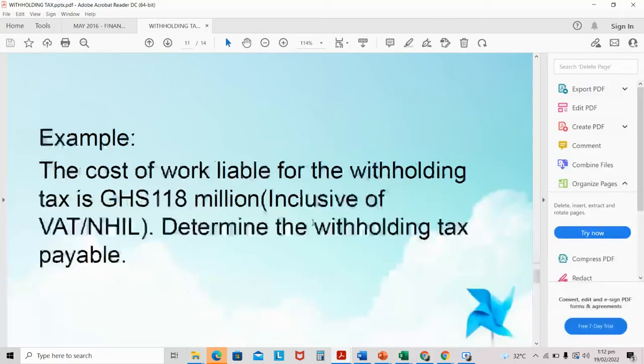All right. So we have an example here. The cost of work liable for withholding taxes is 118 million, inclusive of VAT, NHIL. So this includes all the taxes. Determine the withholding tax payable.